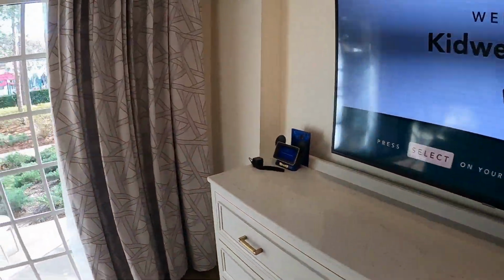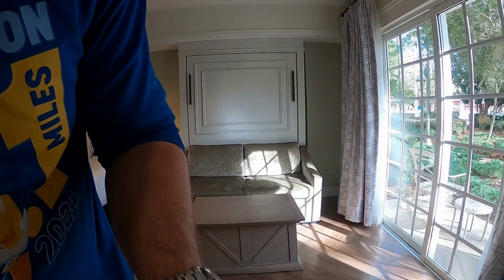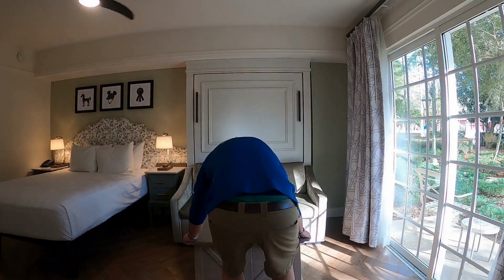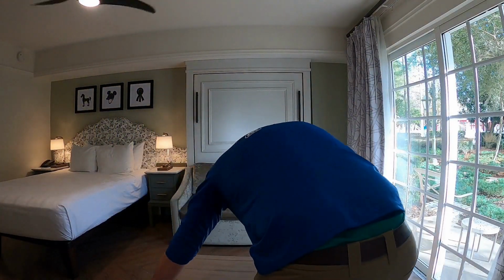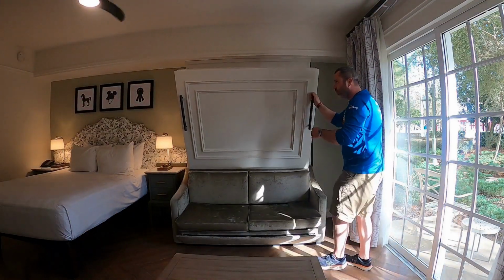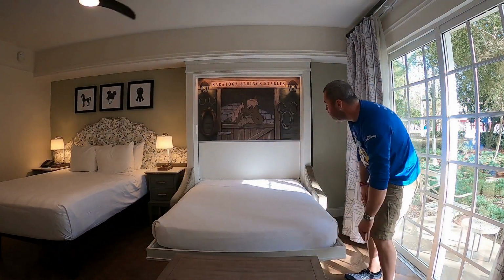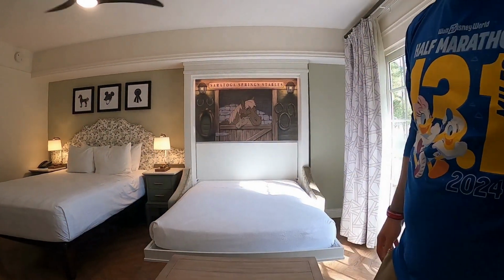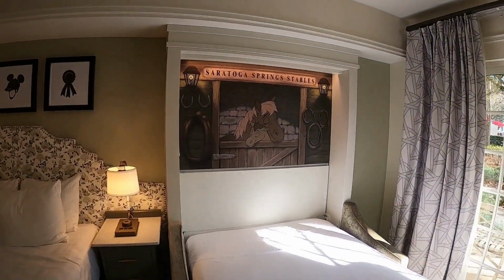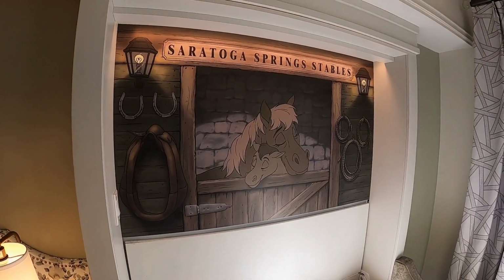So anyways, I'm gonna set this Murphy bed up. It's easy as that. Put some pillows on there. See the artwork. Saratoga Springs Stables. Pretty cool.